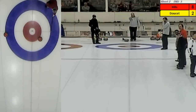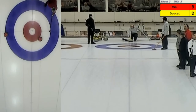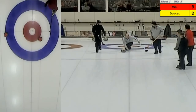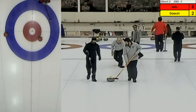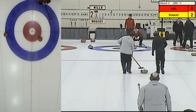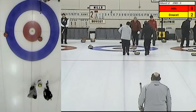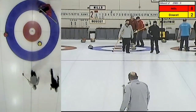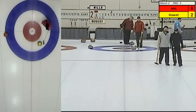So Doucette's going to call for a control weight takeout. Looks like it's going to be spot on. Sweepers don't touch it at all, and it hits right on the nose and sticks. The top 8 for shot rock.